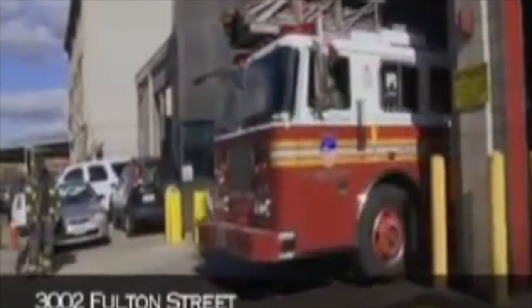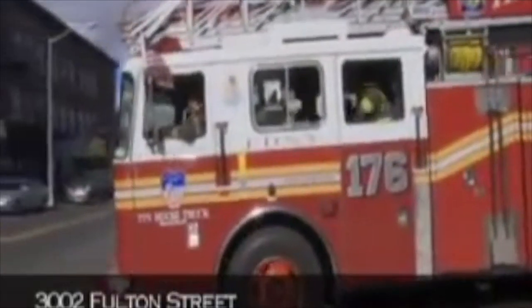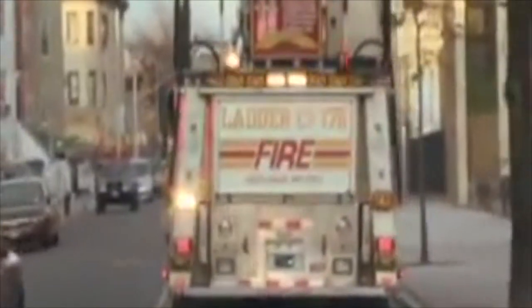Telephone alarm, Brooklyn Box 1785. The address 3002 Fulton Street, between Linwood Street and Elton Street. Fire on the second floor, apartment 2R. 39 Battalion, your extra engine and truck is Engine 233, Ladder 176. 10-4, thank you.